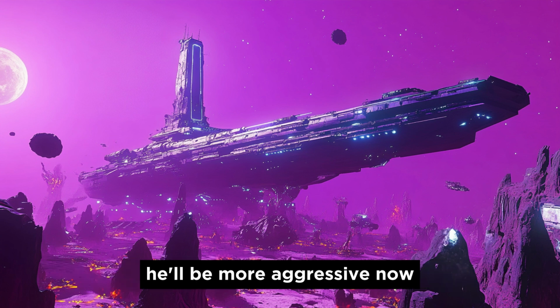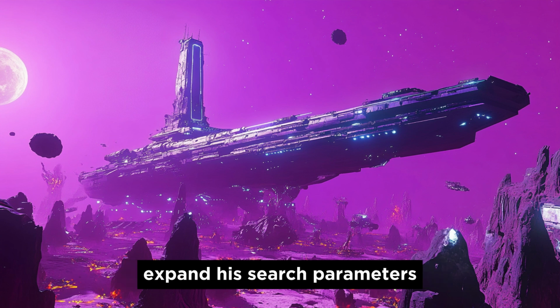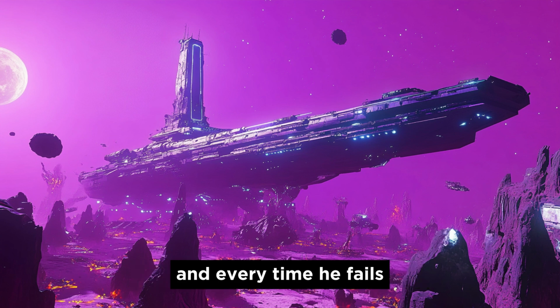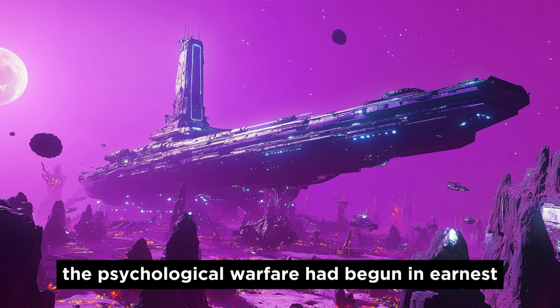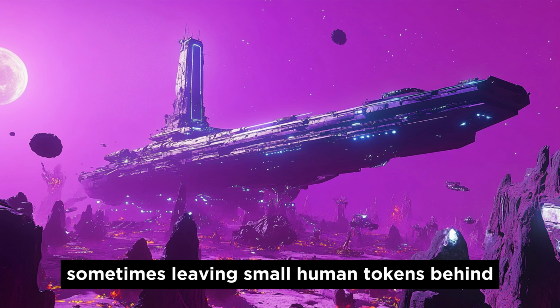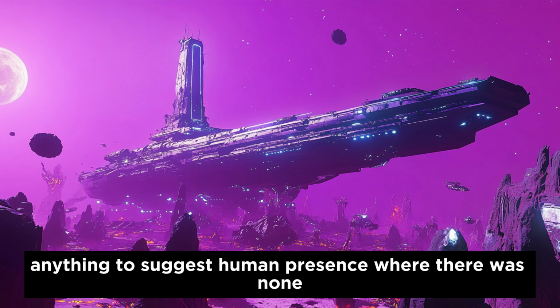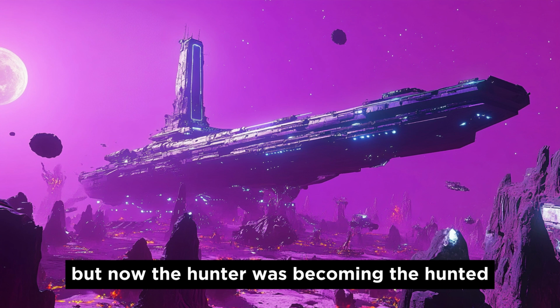"He'll be more aggressive now," Walker told his crew. "He'll take risks, expand his search parameters, burn more fuel trying to find us. And every time he fails, his superiors will press him harder." The psychological warfare had begun in earnest. The Phantom continued its hit-and-run tactics, sometimes leaving small human tokens behind. Empty ration packs, outdated star charts, anything to suggest human presence where there was none. The hunt continued, but now the hunter was becoming the hunted.